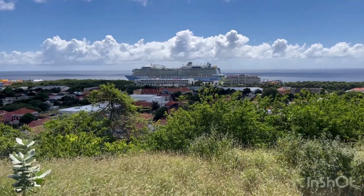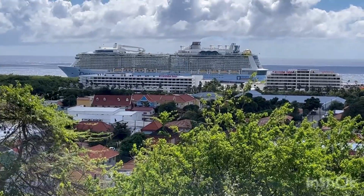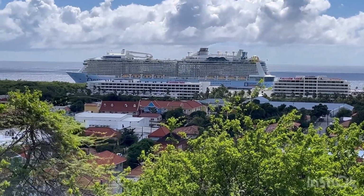Here we are in Curacao. There is the ship Odyssey of the Seas. Beautiful ship.